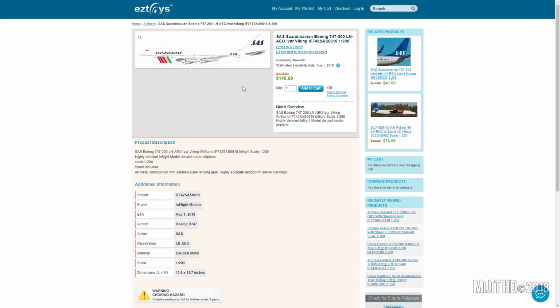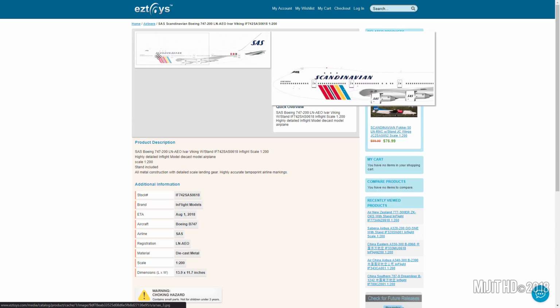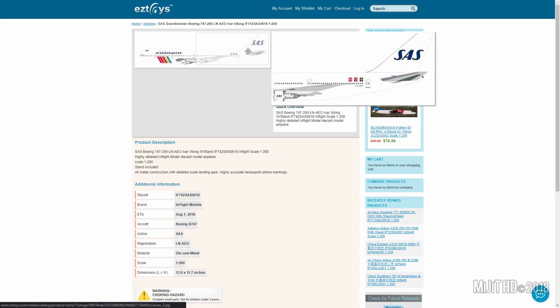SAS 747-200 LNAEO. I'm unable to figure out what it says at the front of the aircraft. Something Vikings. Viking? It looks like the last three letters of that first word of VAR. Anyway, it's a pretty cool aircraft. And you can see they got the flags there, and they look like Christmas presents to me, but there's probably some sort of emblem above them rather than a knot, representing tied up presents. But yeah.